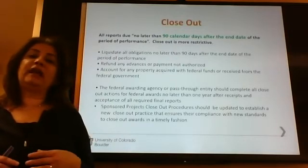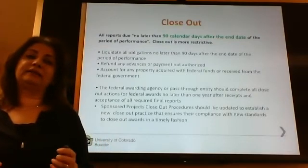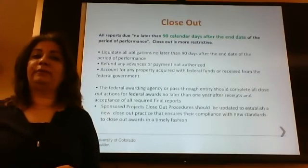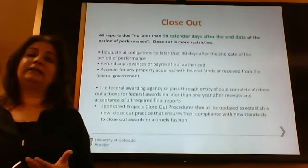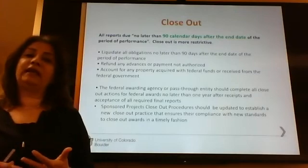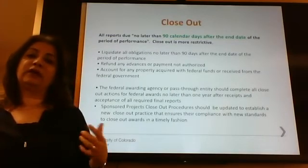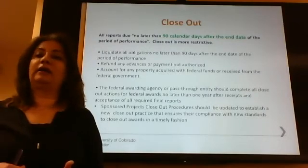So there is a lot of vague and unclear information in the policy that needs to be covered to be in compliance with uniform guidance. The good news is a working group including SPA, OCG, VCR, and departments is working to come up with a procedure that is accurate and efficient for closeout. We are going to be compliant with new standards and close out our projects in a timely fashion. They are going to have presentations soon in their meeting.